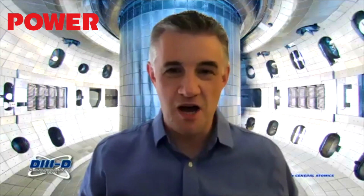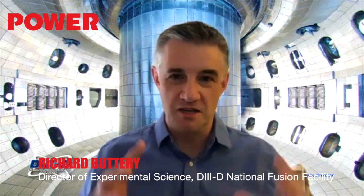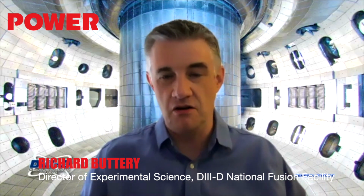DIII-D is a tokamak, which means it's a device that holds very hot gas together. The gas is shaped like a donut, and we use magnetic fields to hold that plasma together. It's called a plasma because it gets so hot it's ionized. When you get gases to very high temperatures, if you have the right ingredients, they will fuse, just like in the sun, and release energy. And so on Earth, we do this with a tokamak using the magnetic fields to basically hold the plasma in a donut shape.